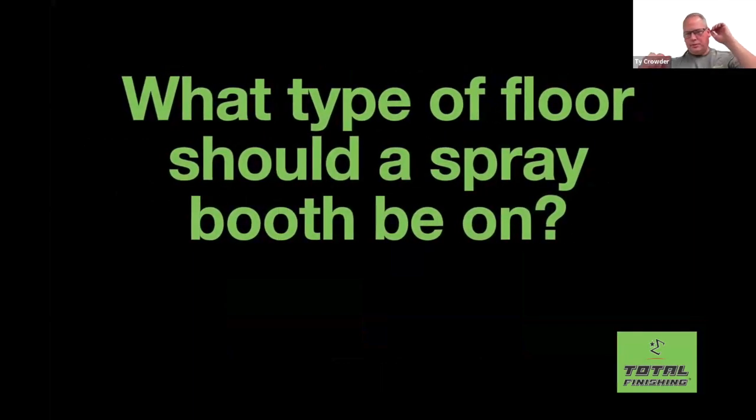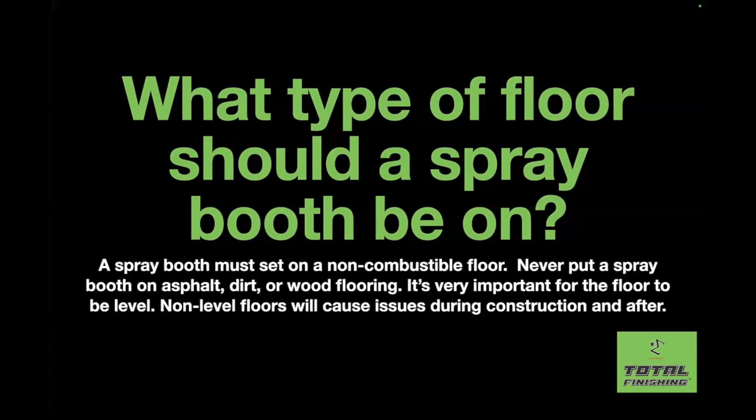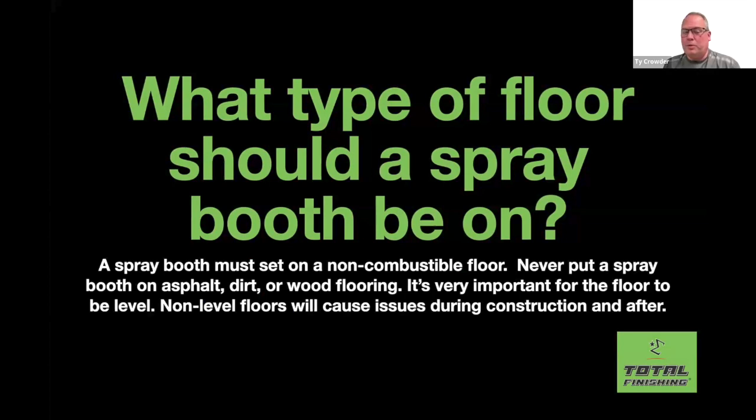Here's another good question. What type of floor should a spray booth be built on? Concrete. A spray booth must be set on a non-combustible floor. Never put a spray booth on asphalt, dirt, or wood flooring. I can't tell you how many times I've had a guy say, "Oh, I've got a parking lot, I'm going to put a spray booth up." Not on asphalt, you're not.